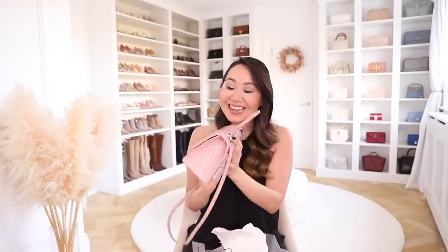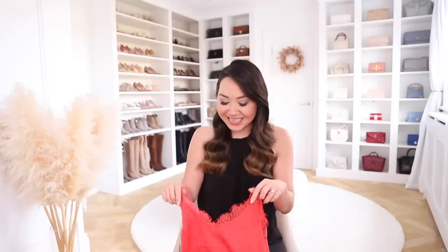But yeah, I will let you guys know how I get along. I am very excited to pair this with all the spring outfits, and I just think it's so gorgeous. I have a few clothing pieces next. All of these are slightly more on the spring summer side. I'm just so over winter clothes that I have no interest in coats and sweaters at the moment.